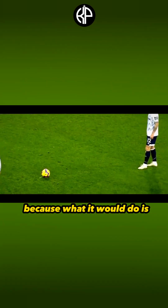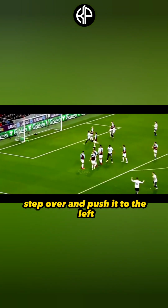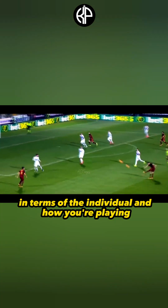You understand? Because what they'll do is, if they're left footed and they're playing left wing, they'll probably do a right foot step over, push it to the left, and you're out again. So then you just have to be smart in terms of the individual and how you're playing, do your homework to work out what's the best way to beat him.